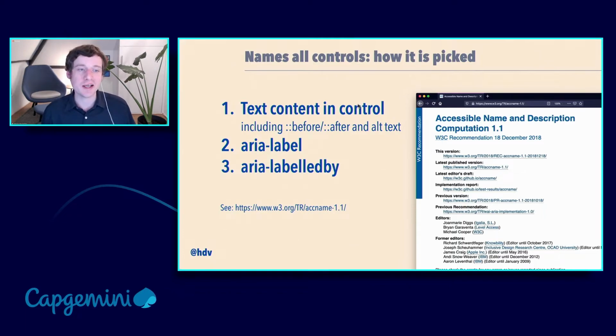what order it is, like how it's picked. You'll find things like if you put text there before and after in CSS or alt text, it's only going to take that into account. Or you can use a real label and aria-labelledby to override that. So that's the order of things.